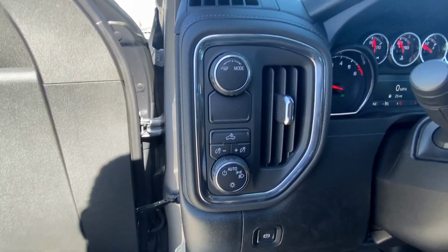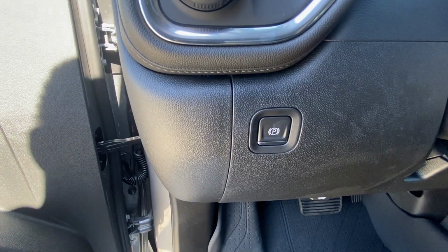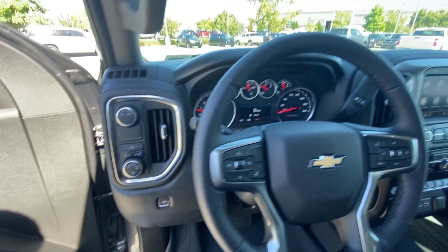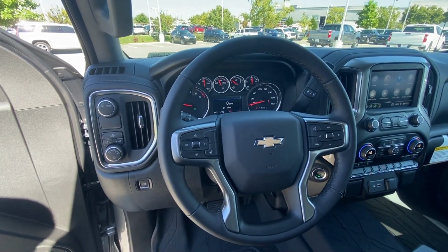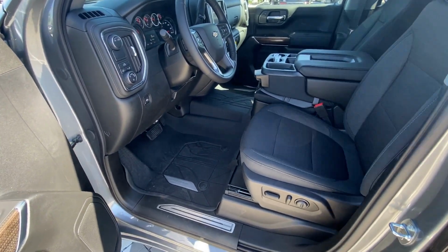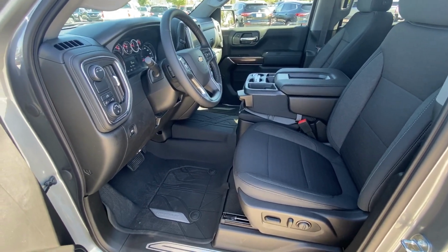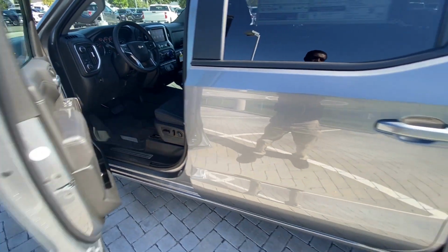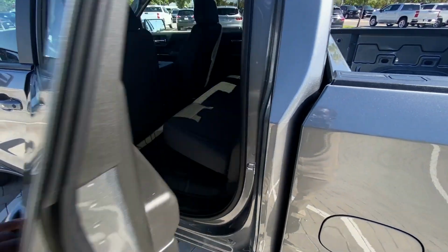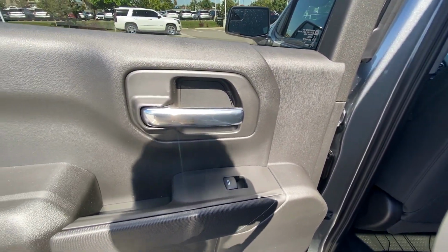And here you have your headlamp controls. You have an electronic parking brake. And then there's your leather wrapped steering wheel. And you have a power driver's seat with power lumbar support. And there's a look at the door panel there for the rear.